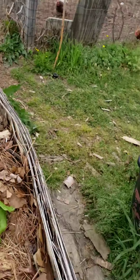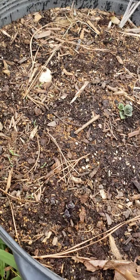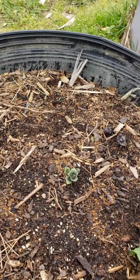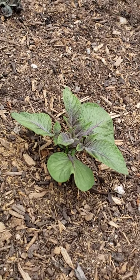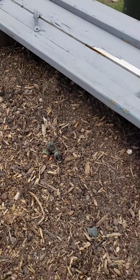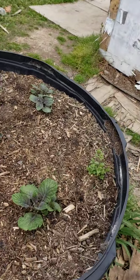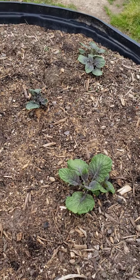So, yeah. These are my potatoes. These are all purple Molly potatoes, or what they call magic Mollies. Beautiful, beautiful foliage on those potatoes as they mature. Yeah, beautiful.